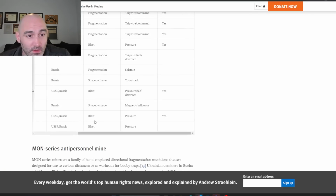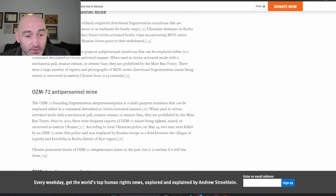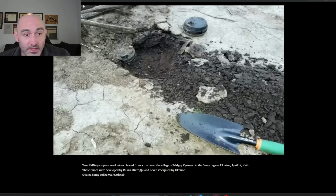And a PMN-4, right, we know would be activated by pressure. So it was just waiting for someone to come and clear this obstacle. Maybe a convoy, someone gets out of the convoy, tries to clear this debris, runs into a pressure mine.